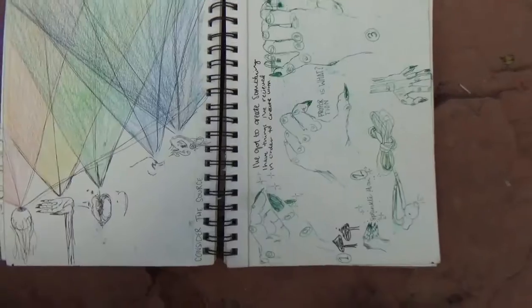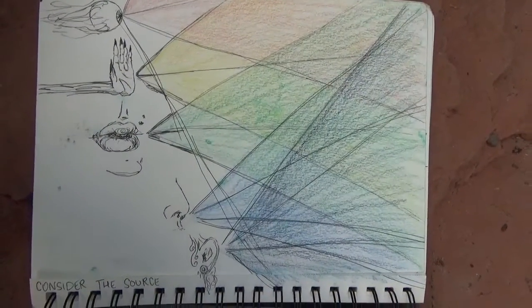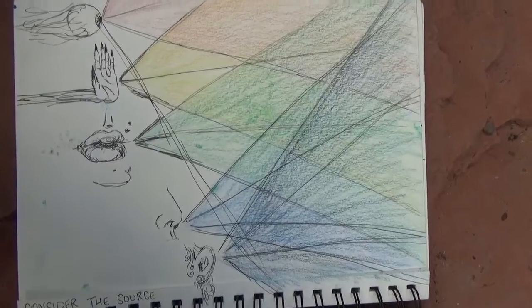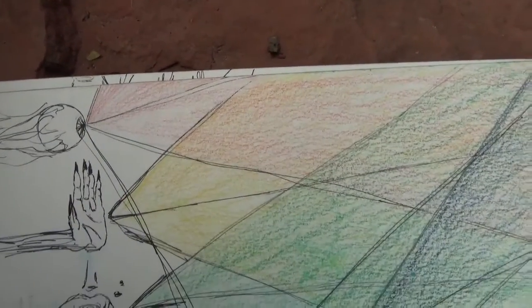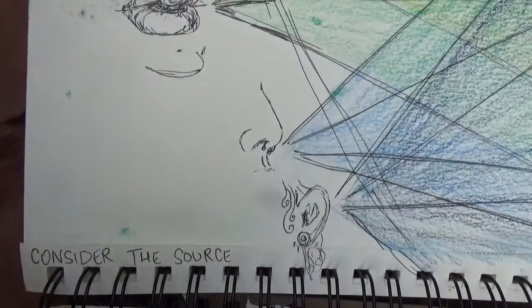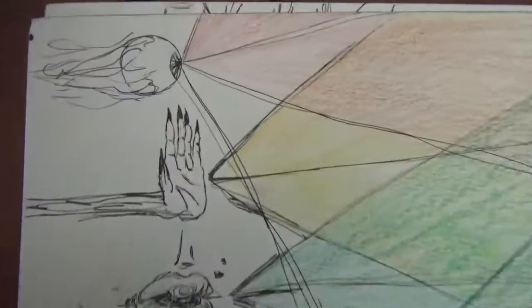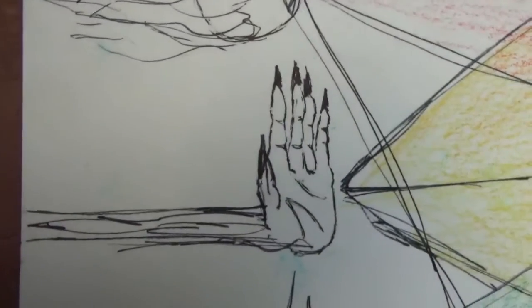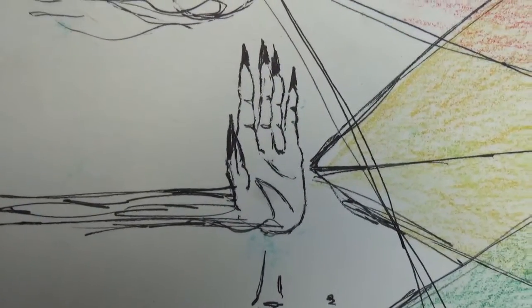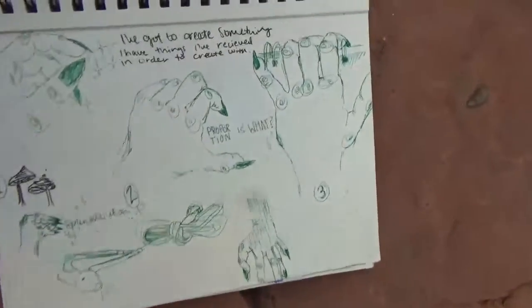So this is actually one of my favorite ones in this book too. It's got the full rainbow with each of the senses. And then consider the source. I like this hand a lot. Yeah. And then more hands.